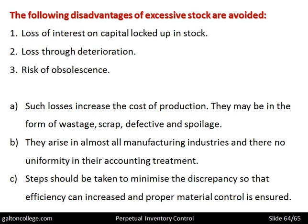Steps should be taken to minimize the discrepancy between records so that efficiency can be increased and proper material control is ensured. So the moral of the story is that the two sets of records should correspond. But excessive stock control, trying to avoid a stock out, may be inefficient, and it runs the risk of the item becoming obsolete because of innovation or technical change within the company, or because it deteriorates over time, depending on the nature of the product we're talking about. And also, of course, we must balance that with what could have been achieved with that capital had it not gone into the stock. The idea of putting it into a bank and earning a rate of interest, let's say.